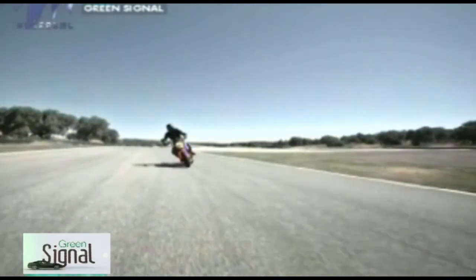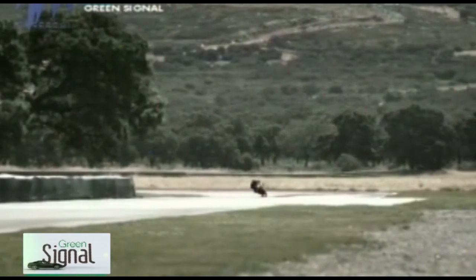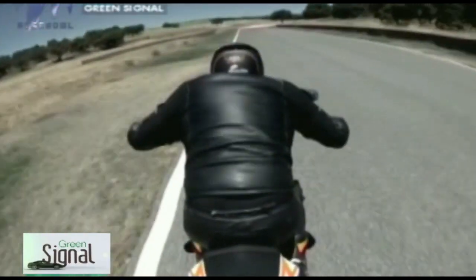The 1290 comes with a 6-speed gearbox allied to a slipper clutch that allows clean aggressive downshifting. The 1290 uses a KTM tubular trellis frame with 48mm USD telescopic forks in front by WP and a monoshock at rear, bolted onto a single side swinger.